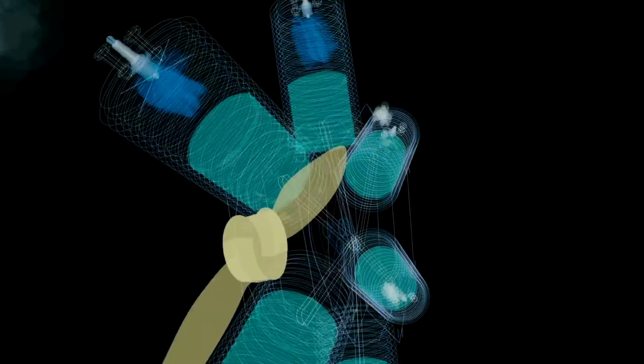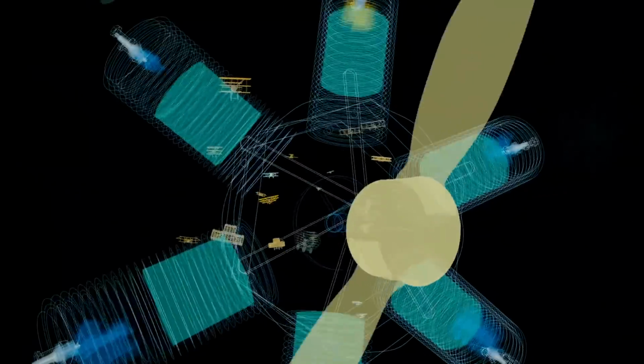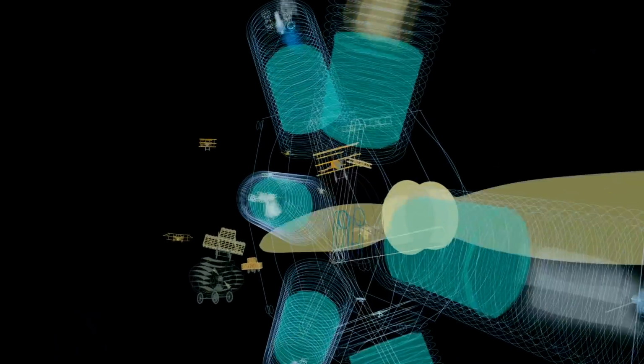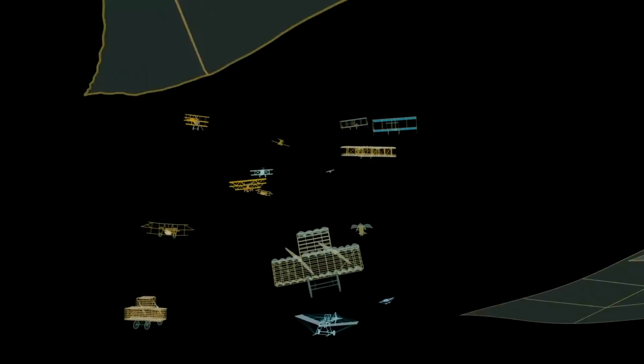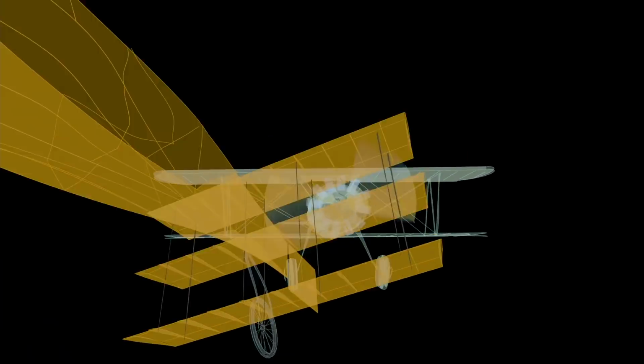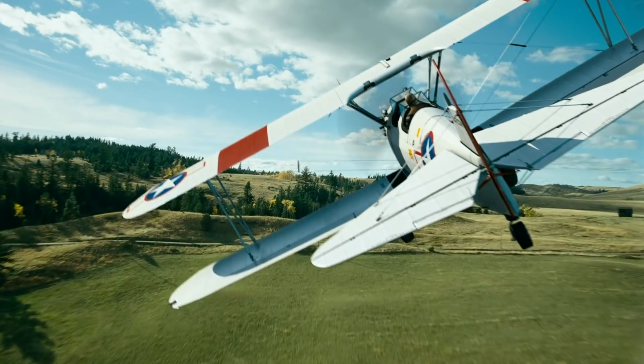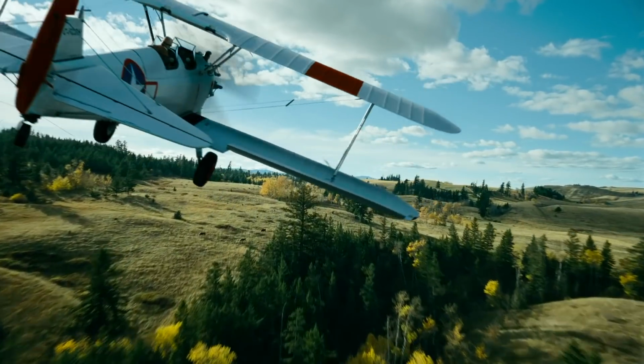Early piston engines were a marvel of ingenuity and simplicity. They made possible an enormous variety of flying machines, a few of them magnificent. The power was limited, but multiple wings, good aerodynamics, very lightweight fabric, wooden construction enabled early aircraft to get airborne. One of my all-time favorites is the legendary Stearman biplane.